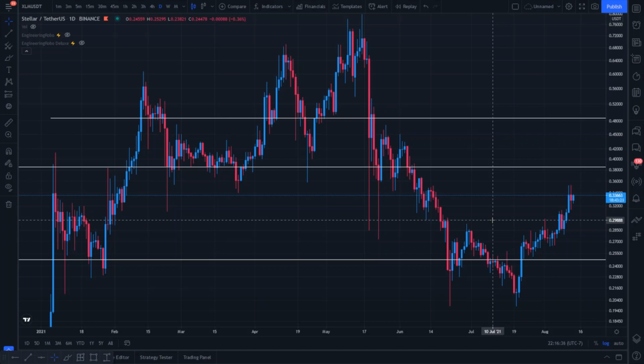Bitcoin, crypto, and currency today. We're going to be taking a look at Stellar Lumen, XLM, against USDT. We're going to be assessing some of these key technical aspects of price action moving forward. We're going to be looking for the pivotal areas of support and resistance I believe we're going to be interacting with in the very near future here.